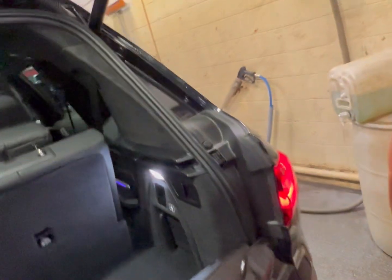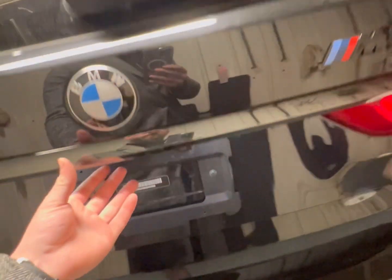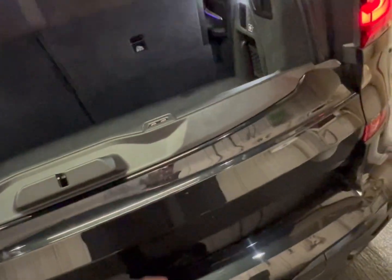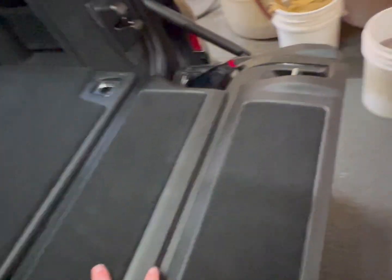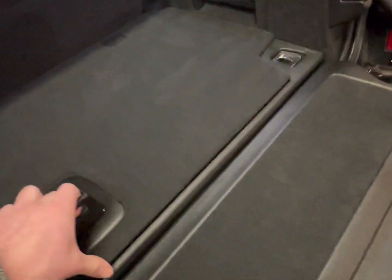If you have stuff back here, you got luggage, you have it stacked, whatever, and you open the gate, you don't have to worry about stuff falling out. Something for me that I like about it, I go to Ski Hill a lot. I had this down. You do your boots, you can hang out on it, you can eat on it, whatever. And it's power.